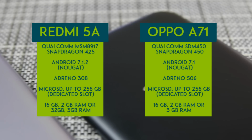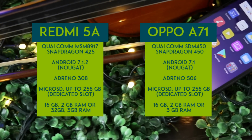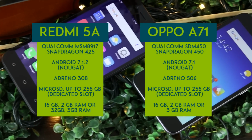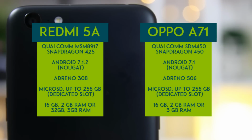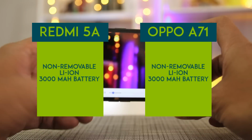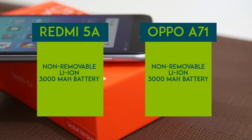OPPO A71 is powered by Qualcomm Snapdragon 450 with 2GB of RAM that runs on Android 7.1 Nougat. Meanwhile, Redmi 5A has a Snapdragon 425 with internal memory and RAM variants of 2GB RAM plus 16GB of storage and 3GB RAM plus 32GB of storage. Both handsets are rocking the 3000 mAh battery capacity, which is a pretty decent battery lifespan for gaming and other intensive multitasking.